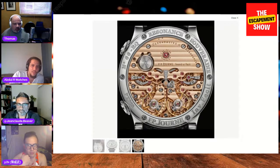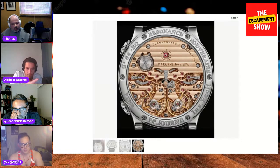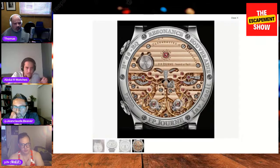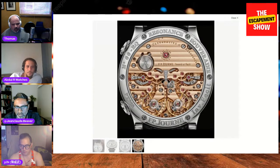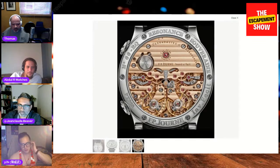Like you said, JCB, when I think about FP Journe, I think about three watches: the Resonance, the one that you mentioned before, the Chronomètre Bleu, and the Vagabondage, the one with the squared shape and the different wheels going around. It looks really nice. The Tourbillon as well, I think, is another Journe watch that's going to be iconic. I'm not sure what it's called actually, but it's just the Journe Tourbillon. Hi, Dodger.